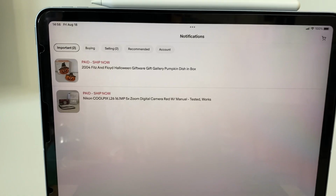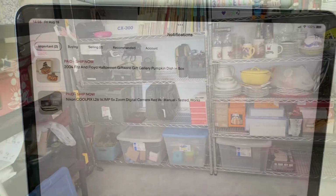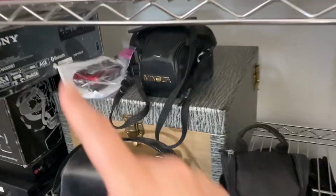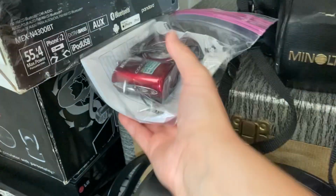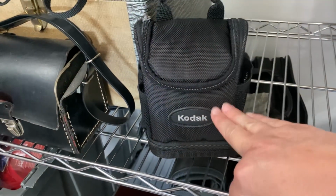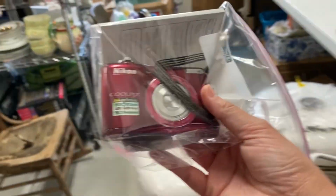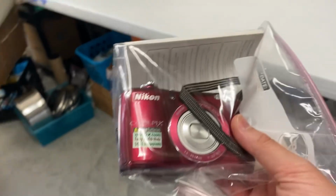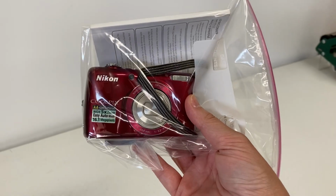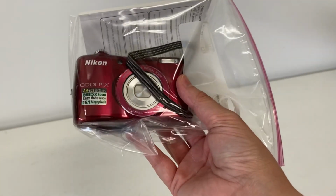It's now Friday and we've got 2 orders going out. First order going out, it's a little camera. It's this camera. This is a Nikon Coolpix L26, I believe. And it actually came in this Kodak case, but I decided to list them separately. But this is the Nikon, and it does have the user guide. And I put batteries in it, tested it. It works without issue. The shutter button works just fine.